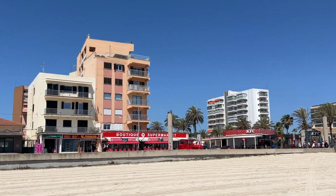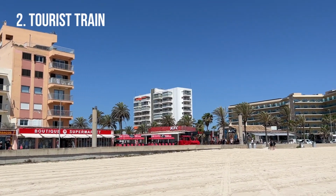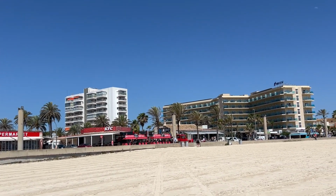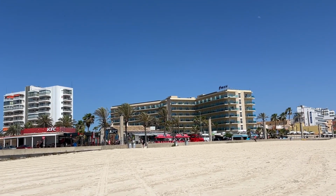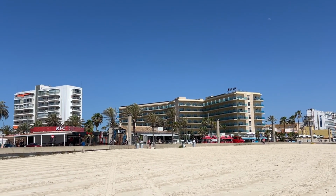But there is also a hop on, hop off city sightseeing tour over here on the Playa de Palma. You can see the little tourist train here, which runs down the back of the Playa de Palma all the way from Pastilla down to Arenal. It might be worth getting a ticket aboard this if you do not want to walk, or you do not want to get the traditional bus as well. Go down, see the whole resort. It's a great way to see it.